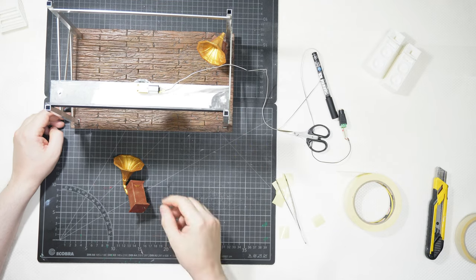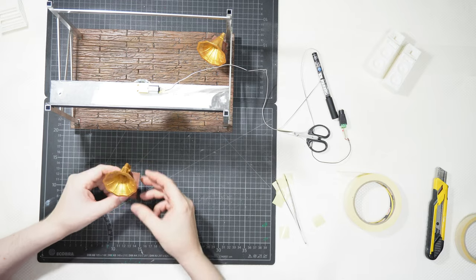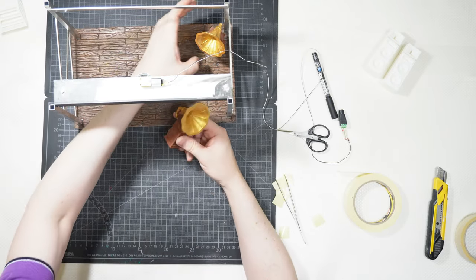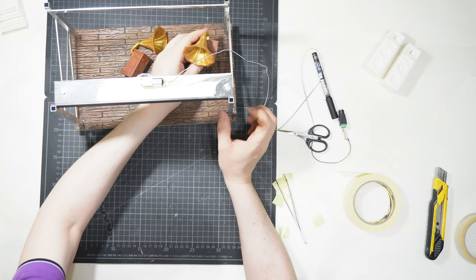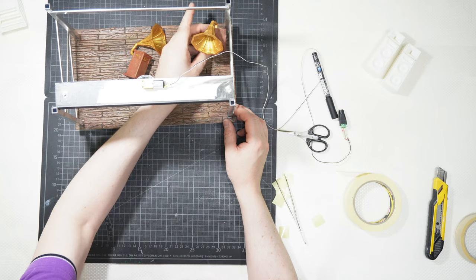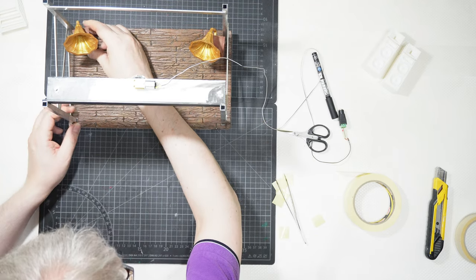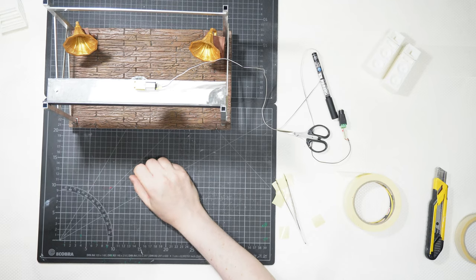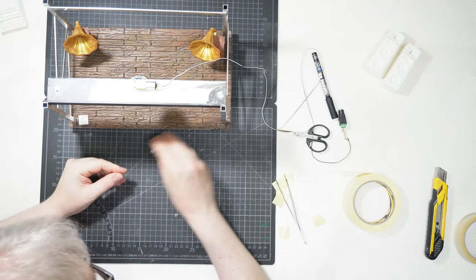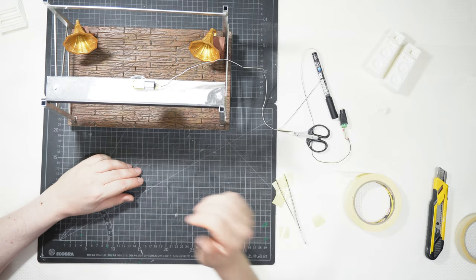Obviously, with the camera in that position, you will not be able to see them, but I will place them at the back. This one is oriented, this one is the right one. And this one is the left one. So in front, I added the mini speakers. What do you think? Okay, plan B, bye-bye.